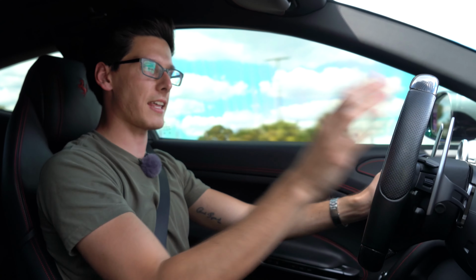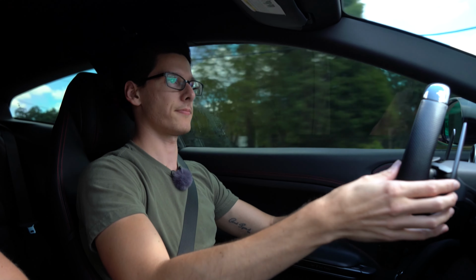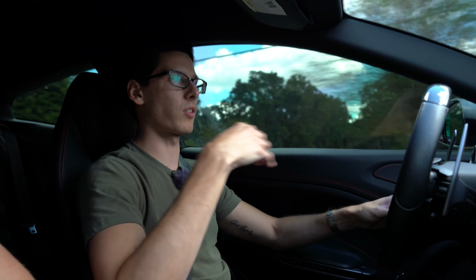You see that back end gets loose a little bit. There are plenty of trade-offs, like I said. This is a more lively driving experience than the V12 in terms of the handling.